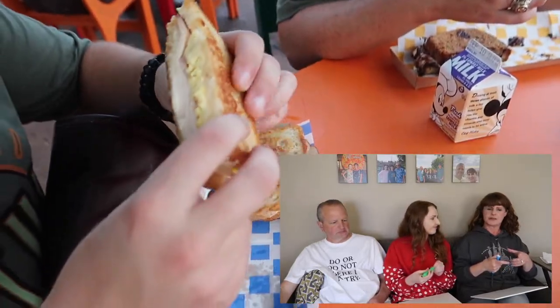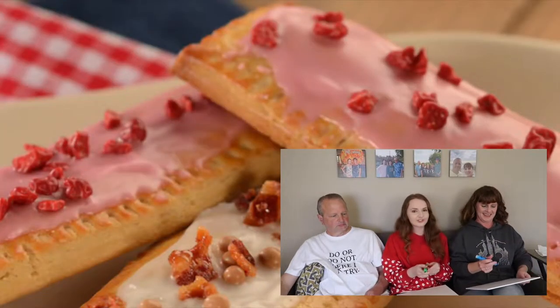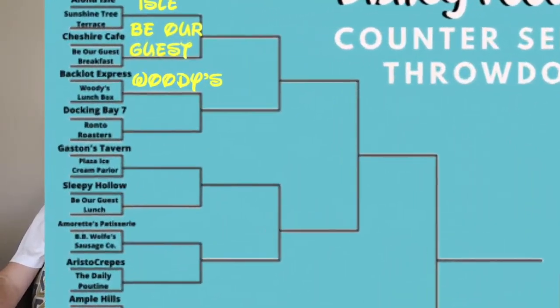Their, what is it? It's like a Pop-Tart. Their take on a fancy Pop-Tart. We've never tried that. Yes, we should try those sometime. All right, this is making me hungry for Disney food. Okay, so moving on. So Woody's Lunchbox is the winner of that round.